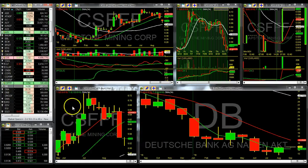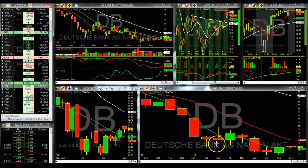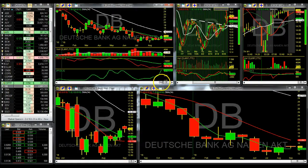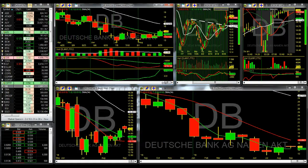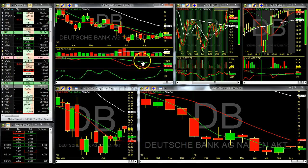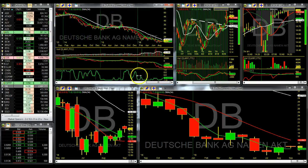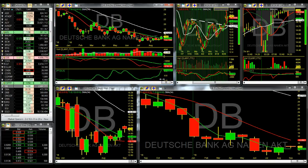Let's look at Deutsche Bank. Looks like we're getting bullish on the weekly chart. Breaking into previous lows, got knocked back a little bit. You can see the swing in the oversold situation across the -5. So watch Deutsche Bank. We got resistance up here, but it's got to break into previous lows.